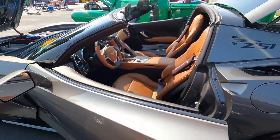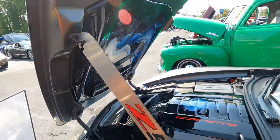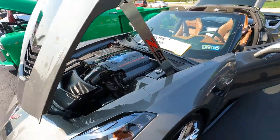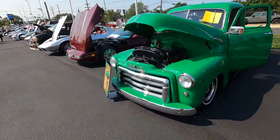Is it shark gray? Shark gray. And then we got underneath, oh, look at the Stingray underneath. Very, very cool. So shark gray over the brown interior. Really nice representation. And this is also open to pickup trucks.